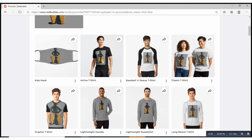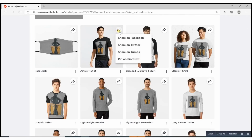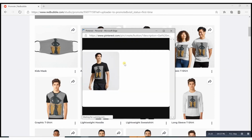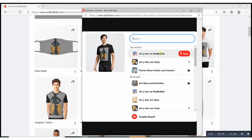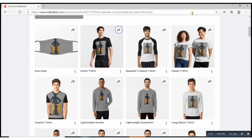What I like about this is that I can actually go ahead and share it on Pinterest. You can share it on Facebook, anything else, but my favorite part is I go ahead and share it on Pinterest. I actually have a folder here for Art Eson on Redbubble, but of course, if you know Pinterest, you need to have it on different boards. But for this one, I'm going to go ahead and put it up there, and I like that. I like the fact that I can share it on Pinterest because I do get a lot of traffic from there.